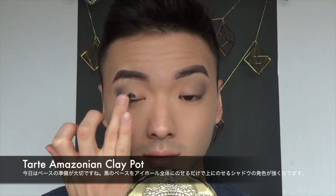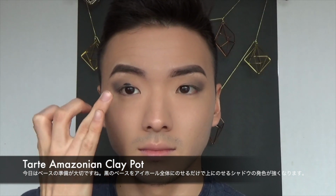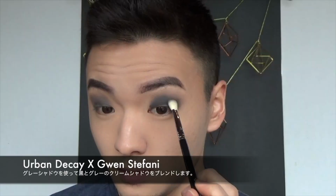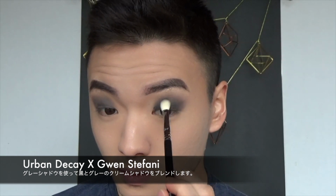This look really requires a lot of base preparation, so next I'm using my black gel eyeliner to spread it all over my eyelid. Having a black base will bring out the pigments on top. For my first eyeshadow, I'm taking this gray shadow from the Urban Decay and Gwen Stefani palette to set and blend the gray and the black cream together. Go ahead and bring the same gray shadow onto your lower lash line for a more dramatic look.